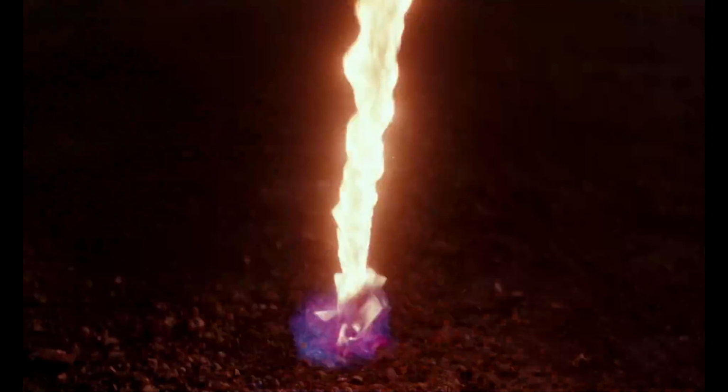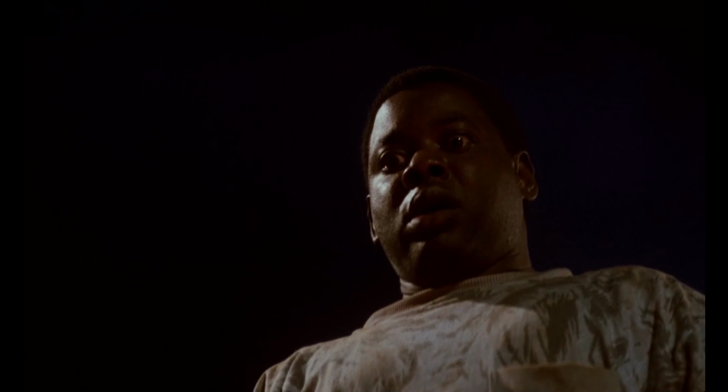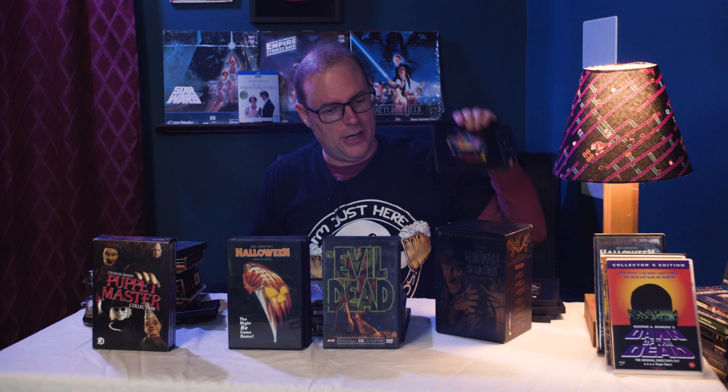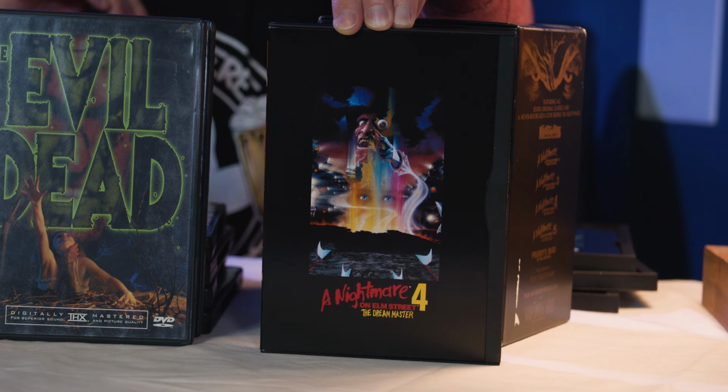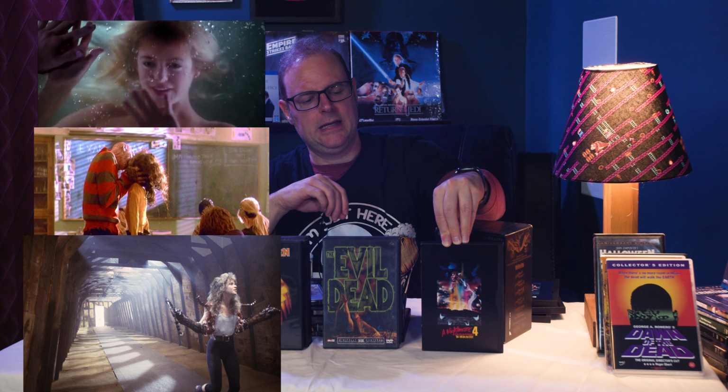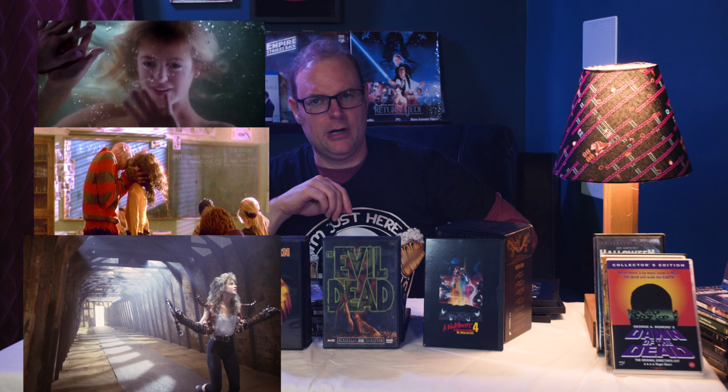Another silly resurrection scene here that's just kind of a trope of the genre, but this movie, in terms of doing a lot with the concept of Freddy and the nightmares, I think they concentrated very hard in this one on having nightmares that worked really well with the characters they created.